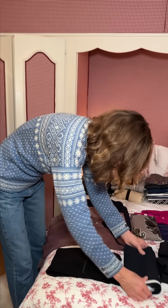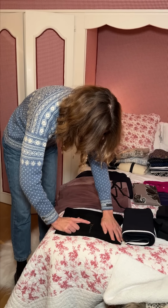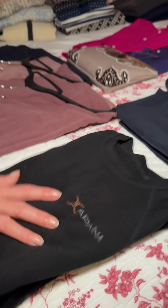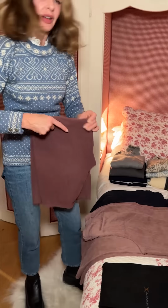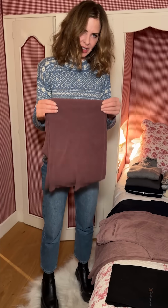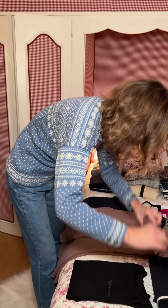One of my favourites, going back again to thermals, is this brand, which is called Apani. I think it's Apani, but it's such a comfortable thermal. I've had them for many, many years. Sweaty Betty used to make the best sweatpants, which Lila found the other day. I used to have these in endless colours. I remember these because I had them when I was pregnant with Lila when I was here, and I remember wearing them, so I just keep them and wear those with Lila.